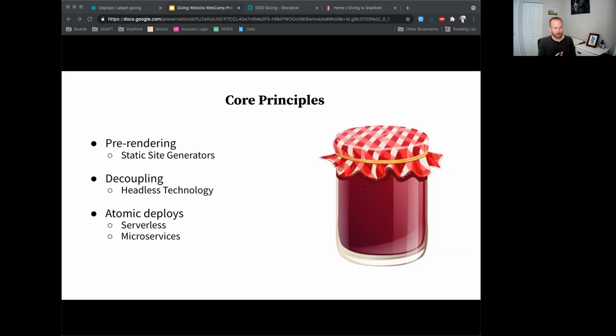Decoupling, we use a headless technology. This is often used to describe a CMS where content can be entered, held, and how other content is displayed and decided, separately of things. So I'll go into our selection of this, but we evaluated a number of different CMS tools. Many of you may be familiar with WordPress and Contentful or Drupal. We use one called Storyblok. I'll get into that, but that's important to know.